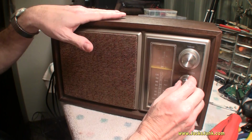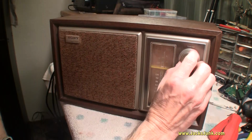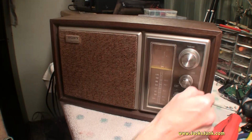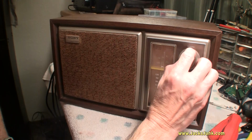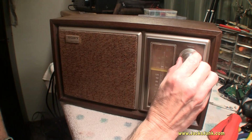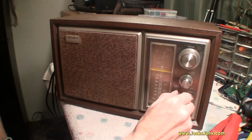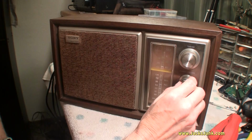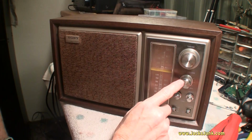Feel the cabinet vibrating from that bass. It's pretty amazing. Looking forward to see what size speakers in there.